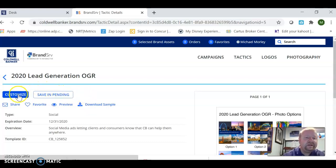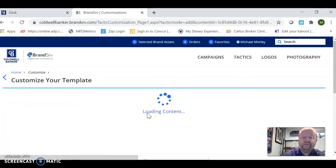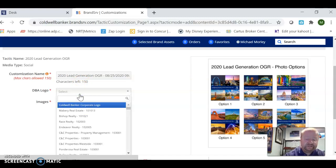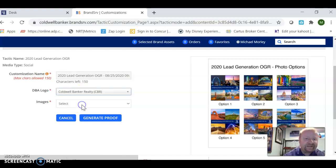Just simply go to the Customize button over here, and this is where you'll be able to customize, and you'll see there are 6 options for you to choose from on the right hand side here. What you want to do first is go to the DBA logo and select CBR. So type in CBR and Coldwell Banker Realty will pop up there. Select that so that the logo for our company goes onto this piece for you.